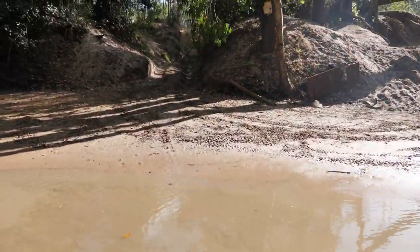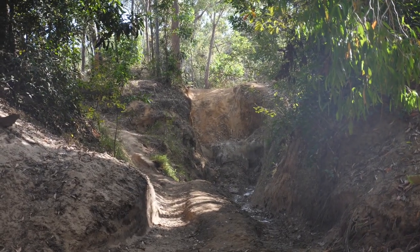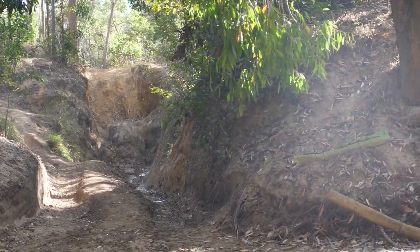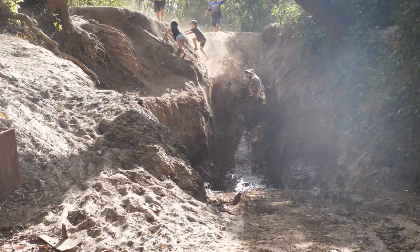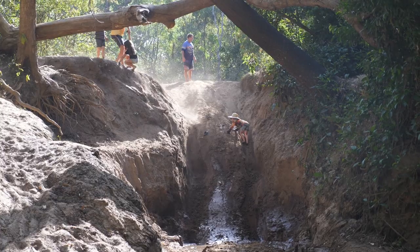Jeez, that's one thing getting down. That's the exit, that is impossible. Oh, look at this side. The kids are even battling to climb up it.